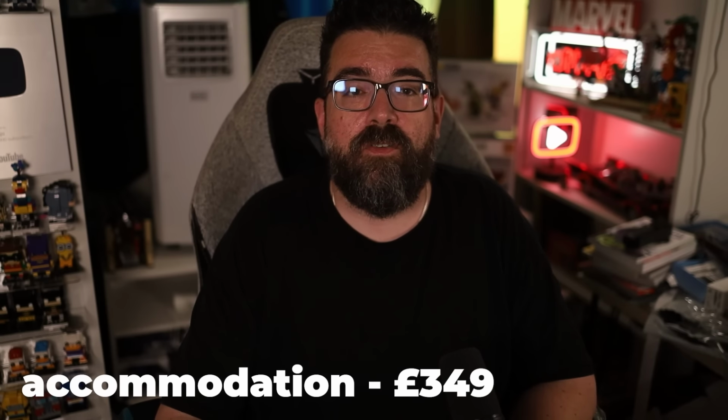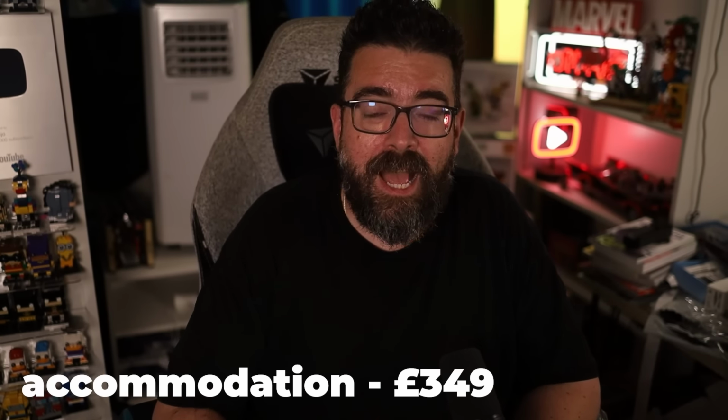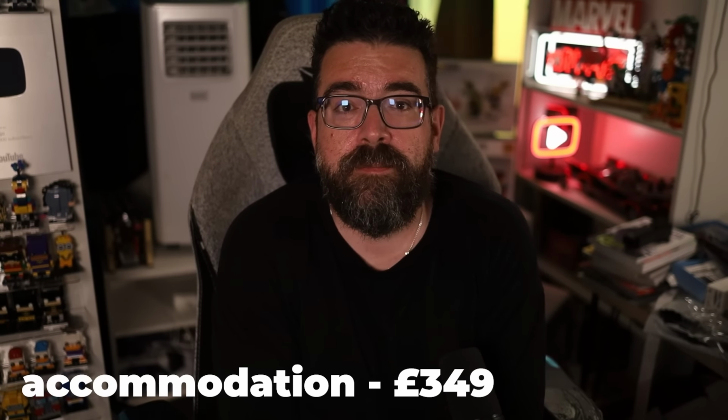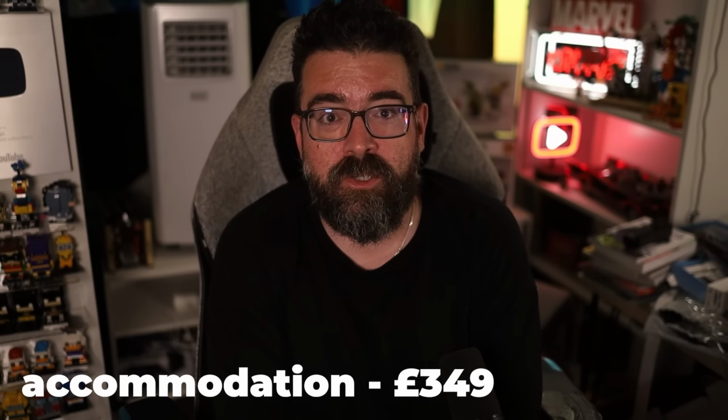But enough of that, let's get down with a breakdown of these costs. I've broken it down by category. Category 1 is accommodation cost. If we start things off with the caravan itself, we stayed at the Haven Holiday Park in Skegness. That cost us £349 for 4 nights. That was for 3 adults plus a dog in the middle of June in a 3-bed caravan.